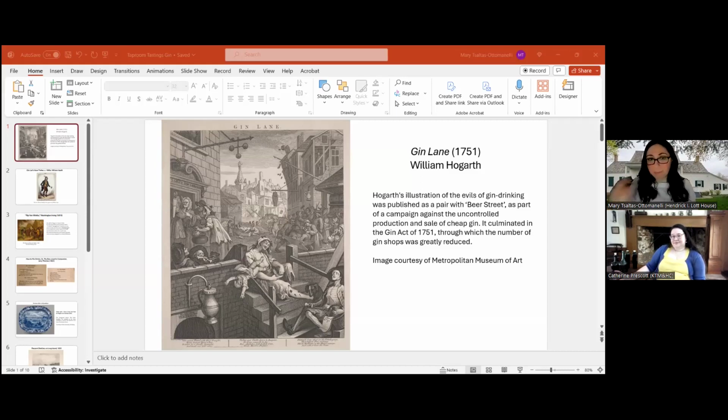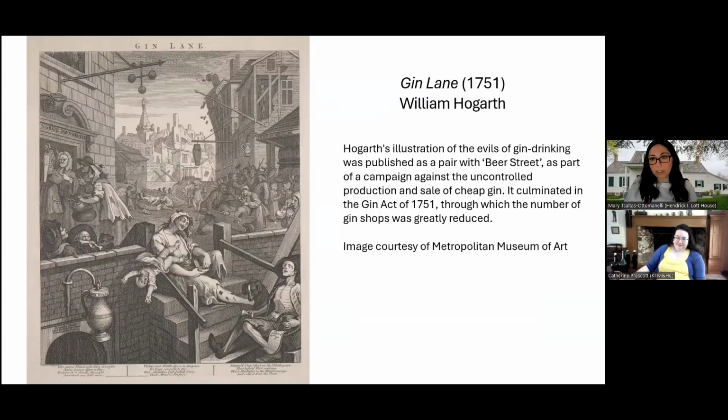Gin Lane, up here on the screen, was something that came out by the 1750s. You can see it a little bit closer. It culminated in the Gin Act of 1751, which reduced the number of places that were able to legally sell gin. So instead of giving that 10 days notice, it was just a handful of places.